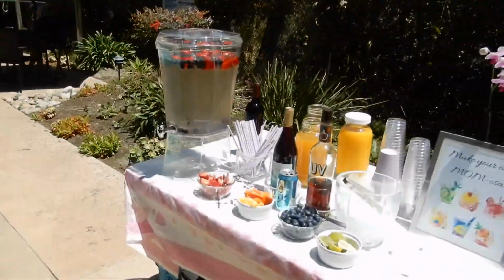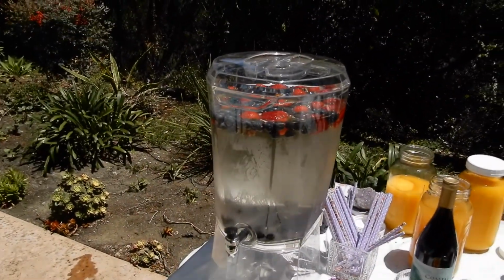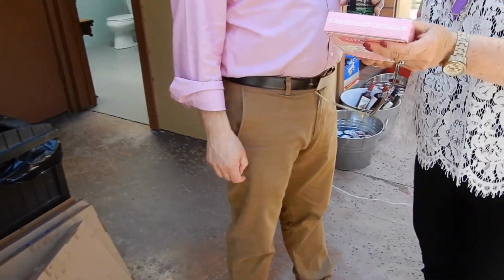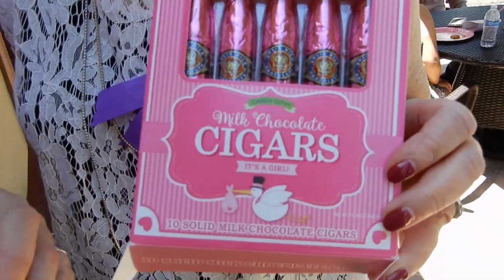We're gonna eat it. And then we have a little make your own mimosa bar. Yes, the puns are in. And they can put different fruits. Because this is a co-ed shower, Nancy got these fancy cigars for the men, but they're just chocolate.